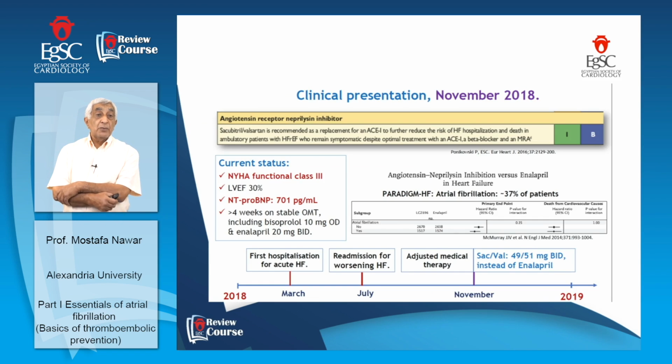Sacubitril valsartan is recommended as a replacement for an ACE inhibitor to further reduce the risk of heart failure hospitalization and death in ambulatory patients with heart failure with reduced ejection fraction who remain symptomatic despite optimal treatment with an ACE inhibitor, beta blocker, and a mineralocorticoid antagonist.